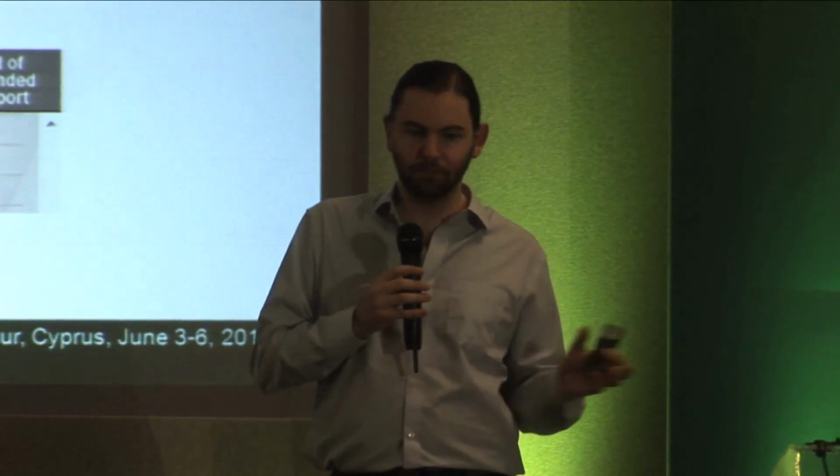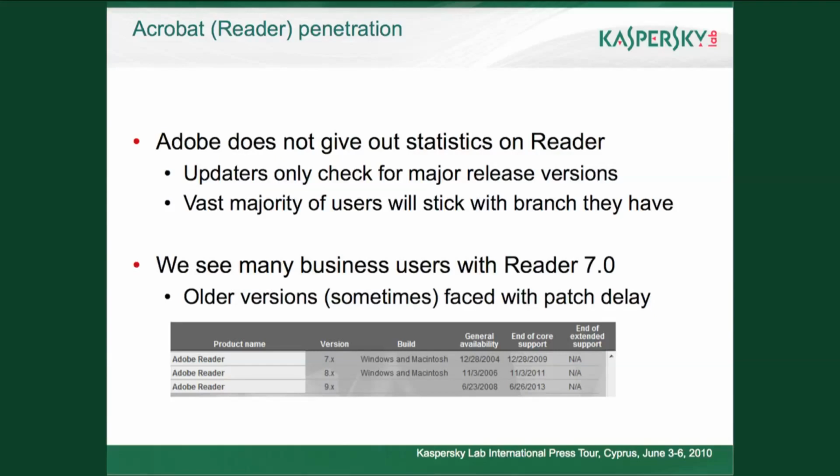And there are a number of problems with Adobe Reader. For instance, the updater may only check for updates in that particular major release. What does that mean? It means if you are still running version 7 of Adobe Reader, and we are at version 9.3.2 right now, then the version 7 updater will say, you still have the latest version. So users think that they are fine.